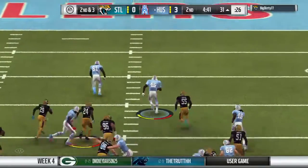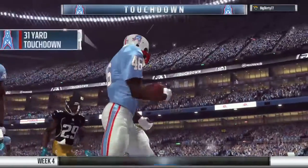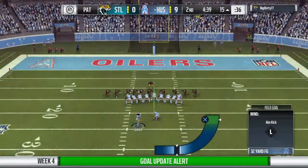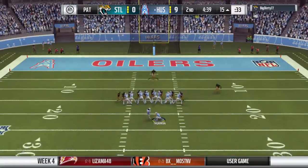A strong run. And nothing but green grass here. Middle of the field. Touchdown, Houston. A great play there. His 2nd touchdown on the season. And his guys find a way to stretch that lead.